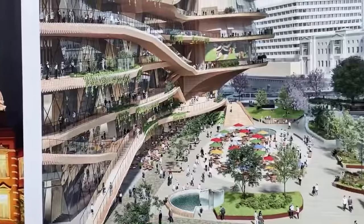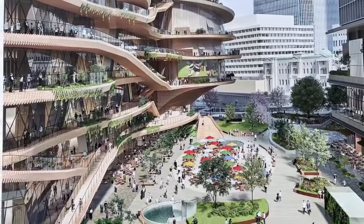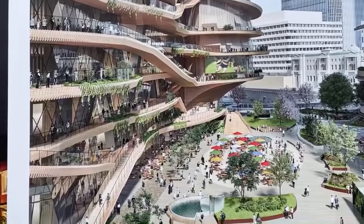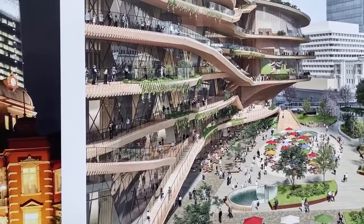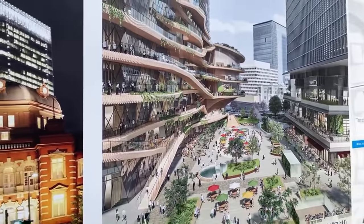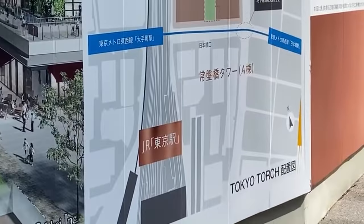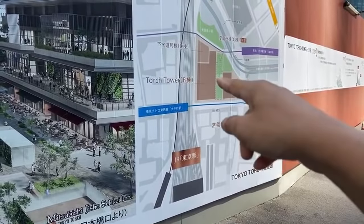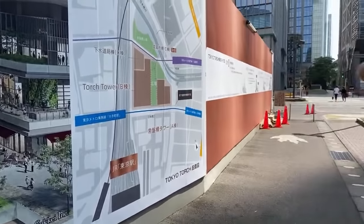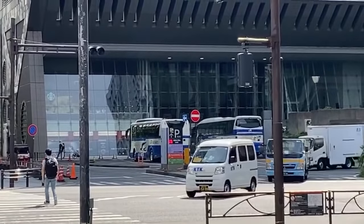That means they're going to be beautifying Nihonbashi, which in the ukiyo-e woodblock print is represented so well, with Mount Fuji being seen in the background. So we're going to bring the view of Mount Fuji again to this area. That's awesome. I'm pretty stoked about it. There you can see Tokyo Station represented in the gold right there, and how close it is. Just across the street we walked here. There's Tokyo Station's Nihonbashi entrance right there where the buses are.